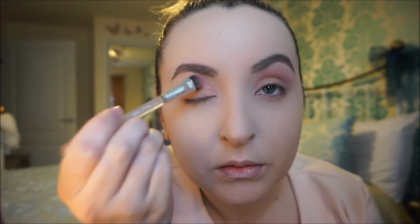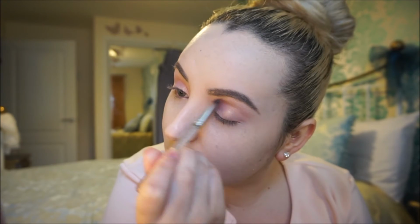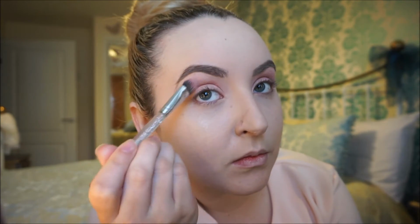So all I'm doing is I'm just dabbing it over my eyelids, and I am taking it up higher on my brow bone and further out, because this look was really out to the side. As you can see from the picture, they really extended it. So we don't have to stay in the lines with this one.